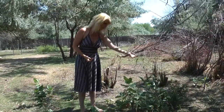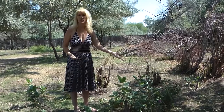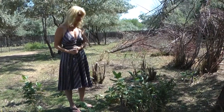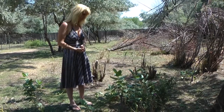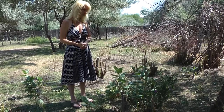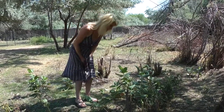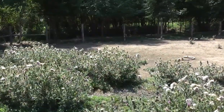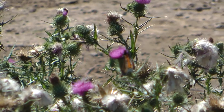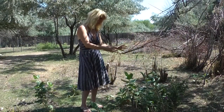So here's some Canadian thistle, and the goats don't like it. The llamas don't like it. The horse doesn't like it. I'm not too keen on it, but it does have potential benefits, and it helps a lot of bees. And there's a lot of activity on here, and then there's a whole bunch of activity over there on them. So we'll go over there and show you how much life force there is in a grove of weeds.